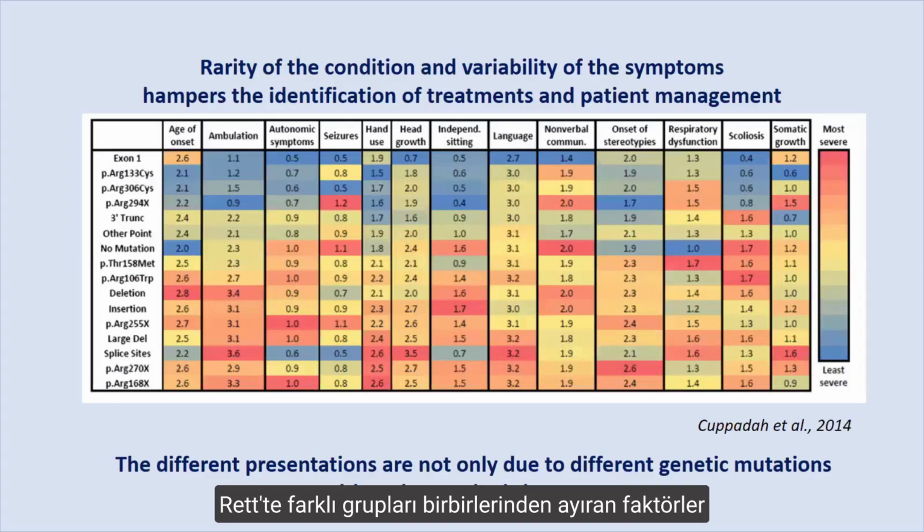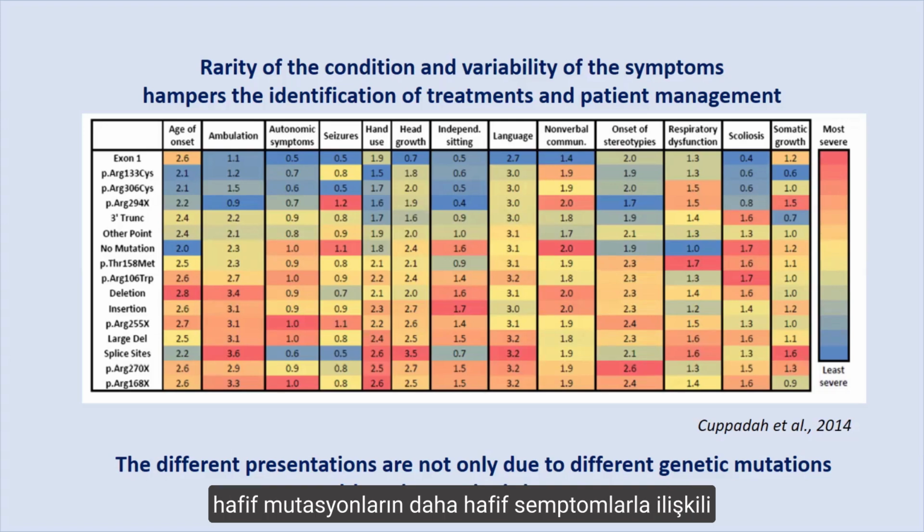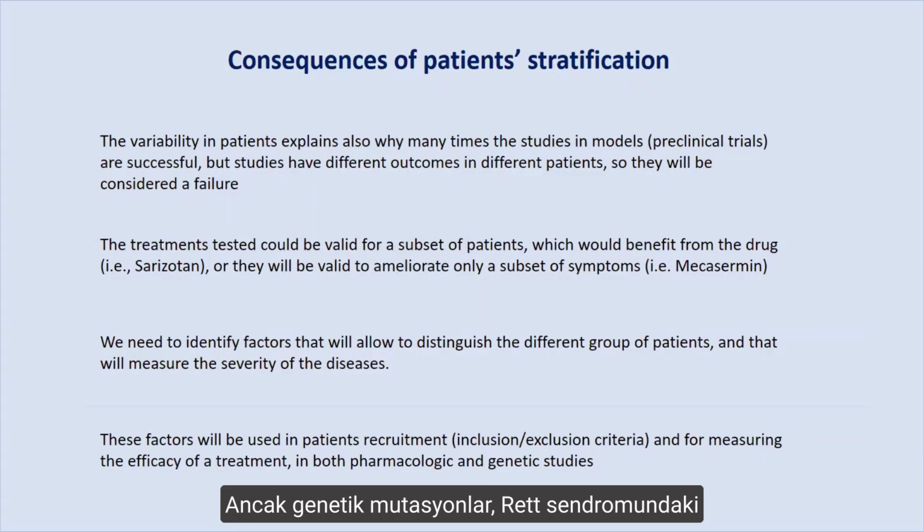Now, what are the factors that distinguish different groups in Rett syndrome? For sure, the genetic mutation of MECP2 is an important player. A study in the US reported that mild mutations in MECP2 are associated to milder symptoms, while big mutations such as deletion of a central part of the MECP2 protein are usually associated to a severe clinical presentation. However, the genetic mutations are not sufficient to explain the variability in Rett syndrome.